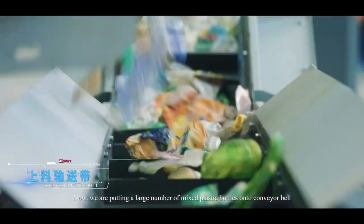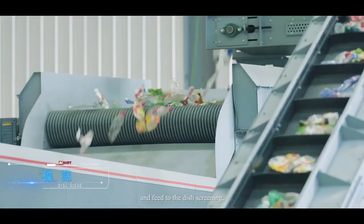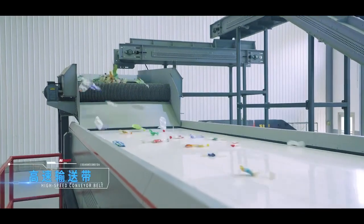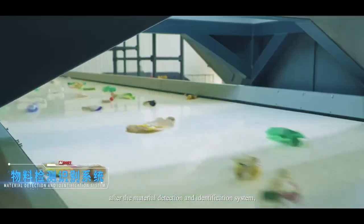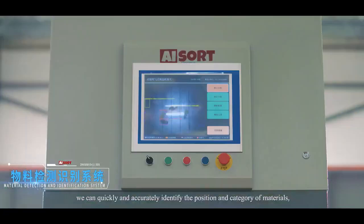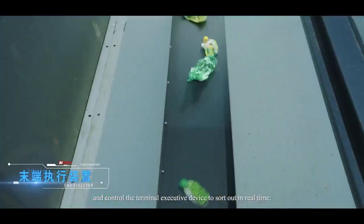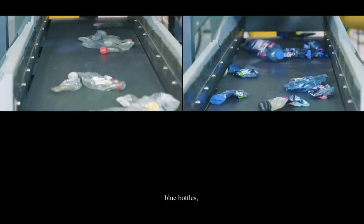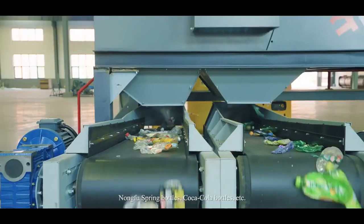Now we are putting a large number of mixed plastic bottles on a conveyor belt and feeding them to the dish screening. After the material detection and identification system, we can quickly and accurately identify the position and category of materials and control the terminal executive device to sort out in real time white bottles, blue bottles, green bottles, Chespin bottles, Nongfu Spring bottles, Coca-Cola bottles, etc.